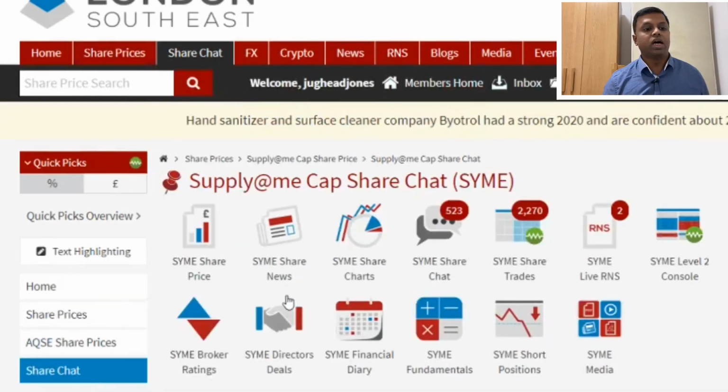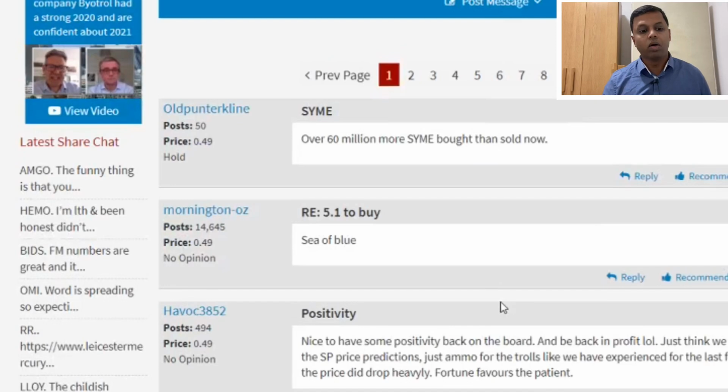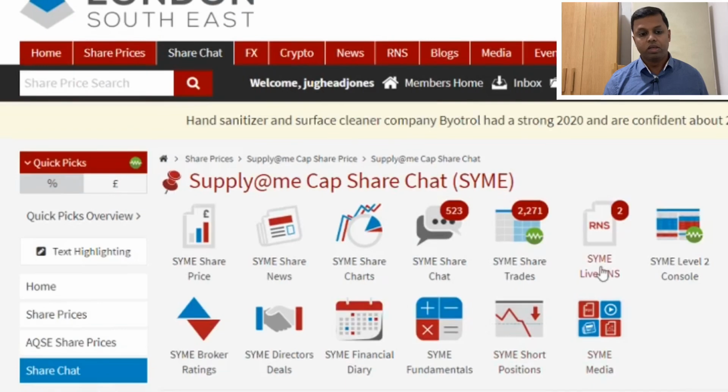If you go to the share chat and click on it, you can read through the information that people are talking about, and you can understand whether it's basically empty chat or there is meaning to it, whether there is substantial information being discussed. That gives you an early indication to make sure that you're going to be interested in that share.